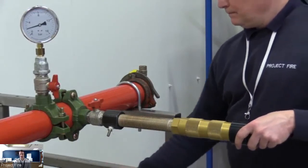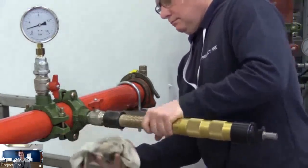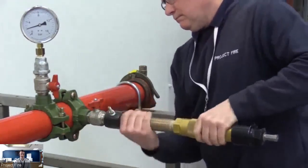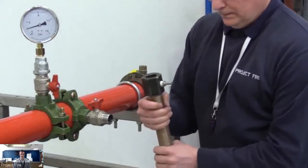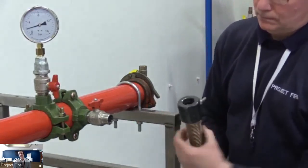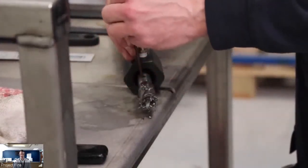So there'll just be a tiny amount of water trapped within that black section there. So we're just going to get a cloth, I think. But it's a very small amount of water that's captured in there. There we go. And then we're just going to see the drill head in a second now. So it's going to pop up through the top of there, and then we can see it in a bit more detail. There we go.